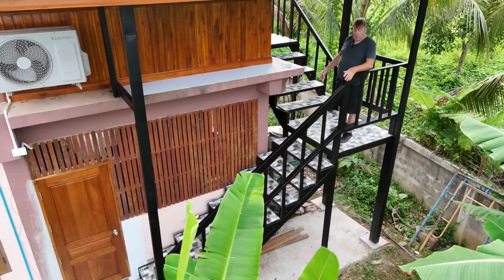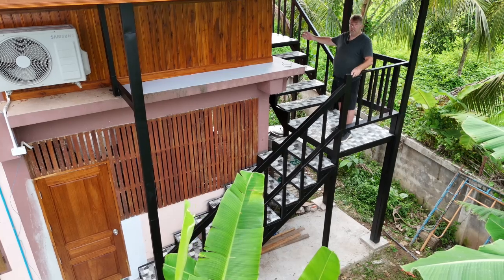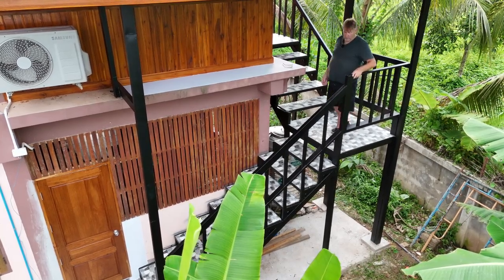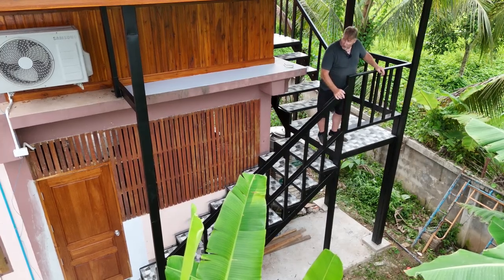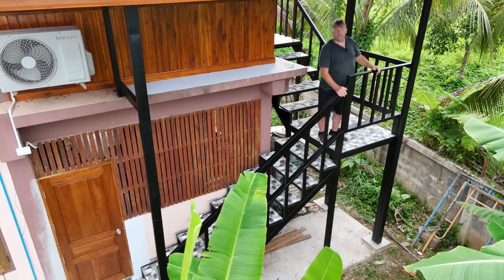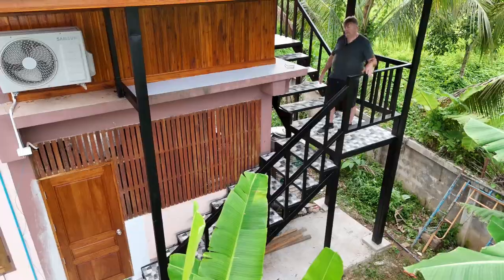The stairs come up to a landing and then make the turn to the top of the balcony. We finally got our railing on. Unfortunately, it's a larger, thicker railing than expected, but it was the last piece of steel we had. But it's fine. I'll take you around the back.